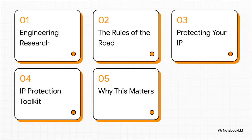Okay, here's our game plan. We'll kick things off with what engineering research actually is. Then, we'll cover the rules of the road, the ethics. After that, we dive into protecting your intellectual property, look at the actual toolkit for that, and wrap up by seeing why this stuff is so important.